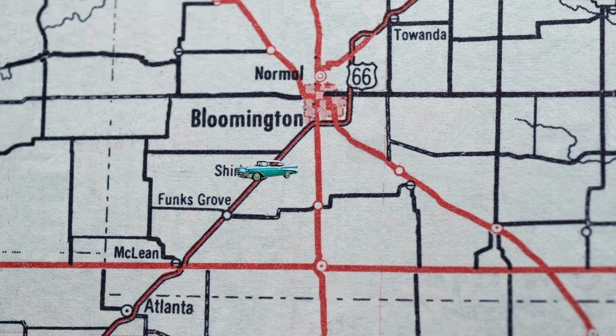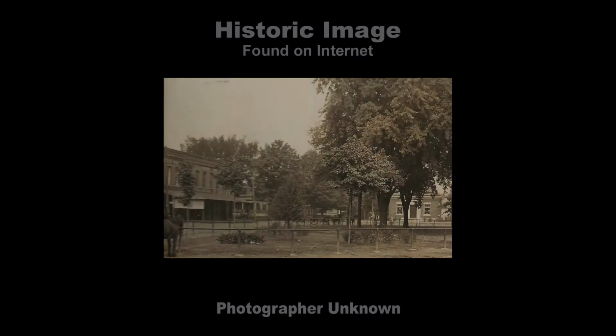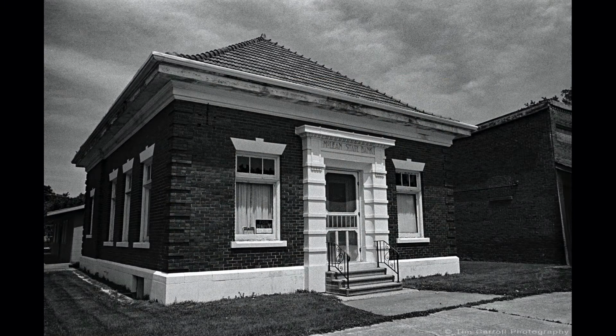Heading down the road, we come to the village of McLean, where Route 66 passed right through the village square. Some people refer to McLean as a ghost town, and a few of the buildings around the square date back to the late 1800s. The McLean State Bank was built in 1907 by C.C. Aldrich and his son Frank. It closed in 1938 when Frank retired.